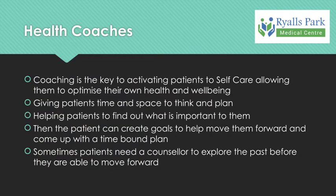So our health coaches is a new role to us and to all of the practices in the South Somerset area. And the key to the role is coaching, and we believe that this is the thing that's going to save the NHS. So coaching is about activating patients to self-care, which will then allow them to optimise their own health and well-being. Our coaches give patients time and space to think and then create a plan, and they help our patients to discover what's important to them.